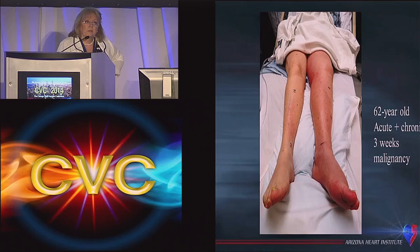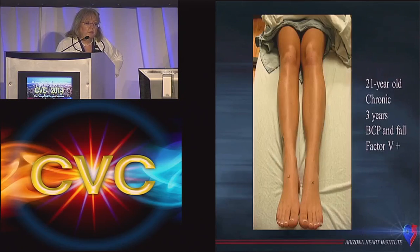Here's another patient who has malignancy as a risk factor for her DVT, which was pretty acute. Here's a 21-year-old woman. The chronic 3-year history of DVT was associated with taking birth control pills and some trauma when she fell on the ice. And she is factor V positive as well.